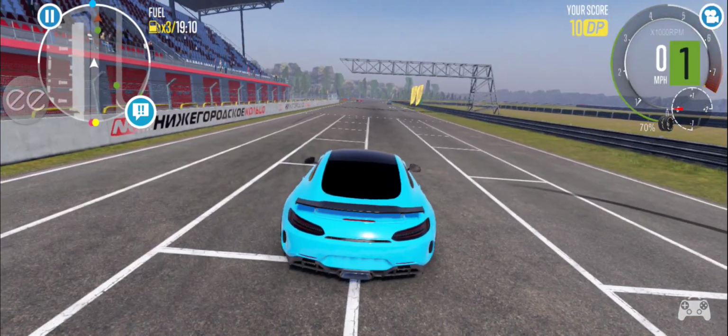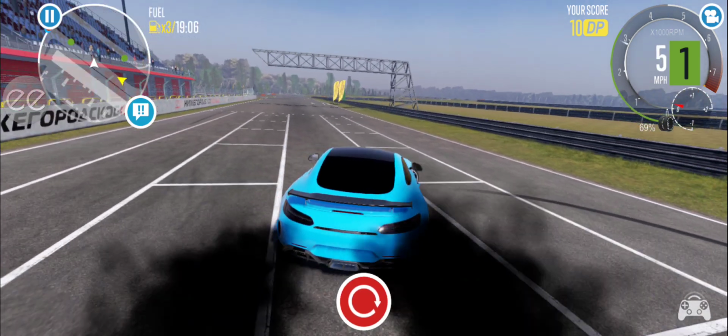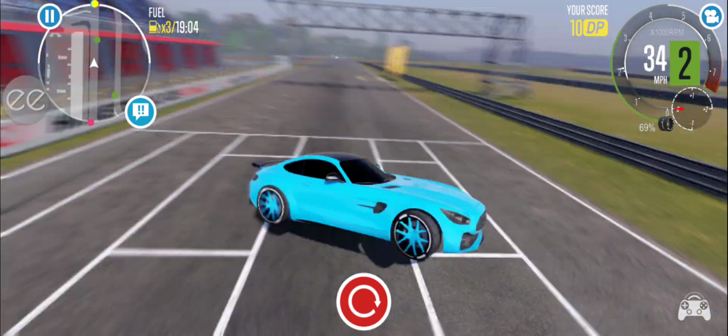Went faster on that Corvette, but this car is spinning off the line. I gotta stop it from spinning.